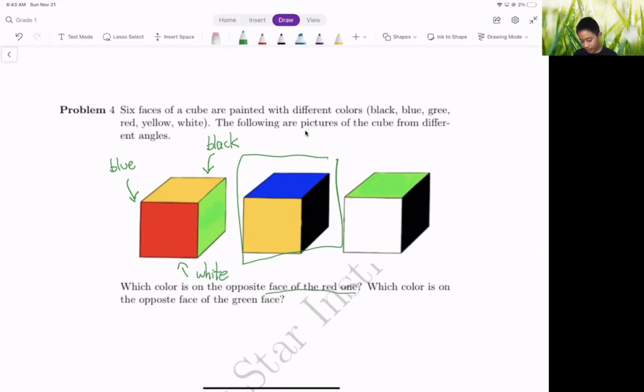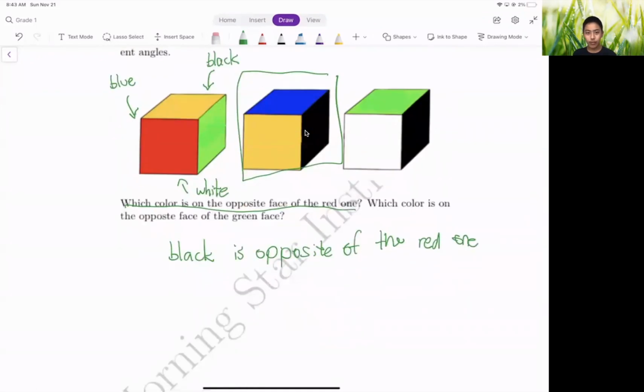So which color is on the opposite face of the red one? Well, we can see that black is opposite of the red one. And which color is on the opposite face of the green face? That's blue.